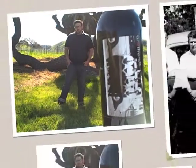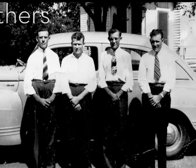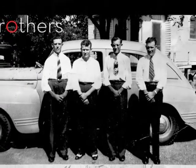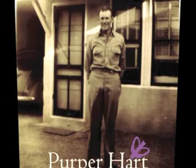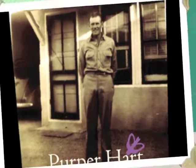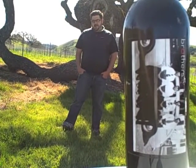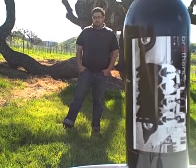On the label, you'll see my great-uncle Harold, my grandfather, who's been in all three of our labels in this photo collection, Elmer, and John. You might remember John from the label Purple Heart. He was the one who died 14 days after the invasion of Normandy. We chose to put these boys on the label because, number one, this is the last time that all of them were together in a photo.